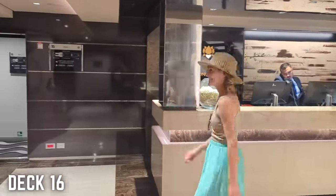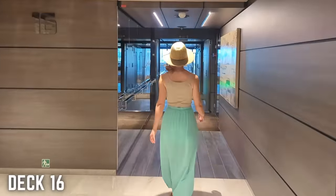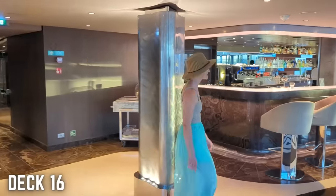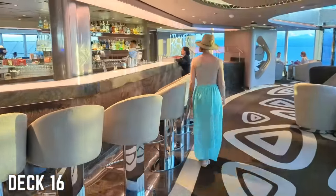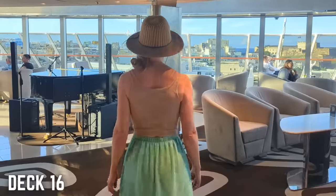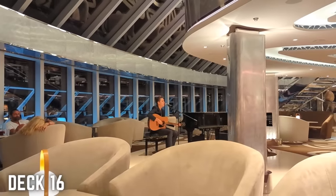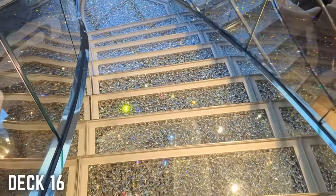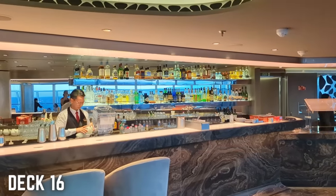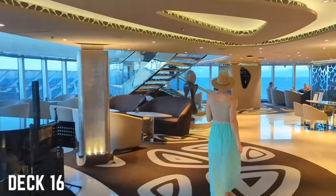If you pass by the Yacht Club concierge desk and continue forward to the very front of the ship, you'll find what in our opinion is the best lounge on the Seascape. It's here at the Topsail Lounge that you'll find expertly crafted cocktails with top shelf liquors, panoramic views from both inside and out, nightly live music, and more of those beautiful Swarovski stairs. We'll tell you more about why we love this lounge in our Yacht Club video, but for now, we're going to show you what you can find just one floor up.